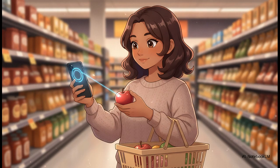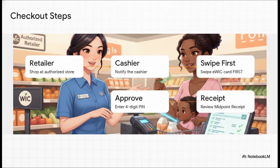Guys, this app is a total game changer. She can check her benefit balances, track her upcoming clinic appointments, and honestly, the best part? She can use the Food Finder barcode scanner right there in the grocery store aisle to instantly verify if an item is WIC allowed.